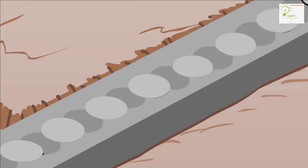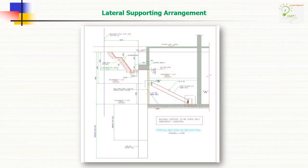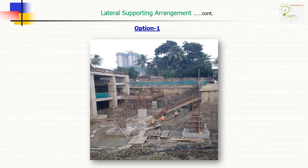A secant wall completed to precise tolerances. Post completion of secant piles, cap beam. Now let's understand how we could provide the lateral supporting arrangements from the tower raft which we have constructed. Let's go through some pictorial representations which are self-explanatory.